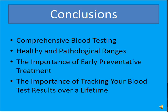We have also seen that it is important to use the healthy range when evaluating the results of your blood test. Results that are within the healthy range mean you really are healthy with regard to that blood test. Results outside of the healthy range, even though they may fall within the pathological range, are a cause for concern and should be dealt with now to prevent various problems later.